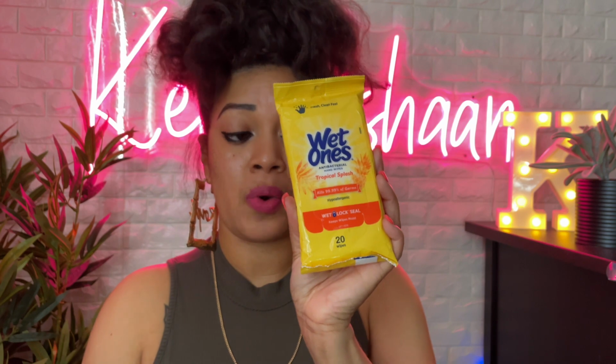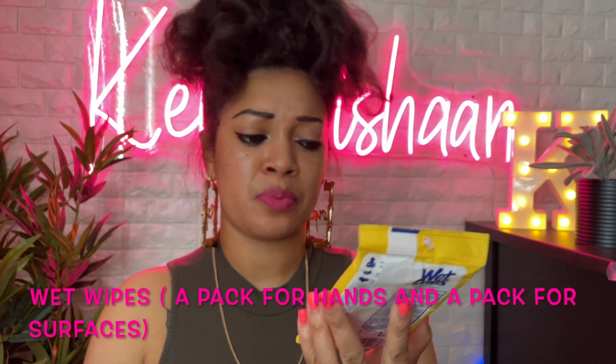Also, along the same lines as sanitizer, I make sure that I also have wet wipes. Right now I have a couple packs, but this particular one is a tropical splash. I just thought it was a cool little scent to have. Basically, I like to use these, especially if I'm on the run and I'm eating in my car. I like hand sanitizer, but then I want to have something to wipe my hands if I don't have access to soap and water to actually wash my hands. So I will keep some wet ones. I also have a pack of Clorox wipes, which again, I'll put a little picture of here because I don't have it in front of me.